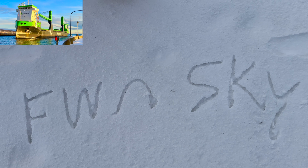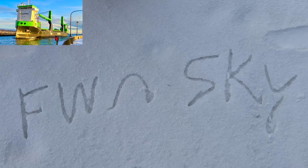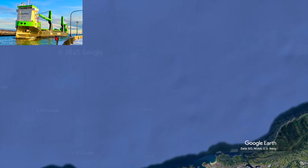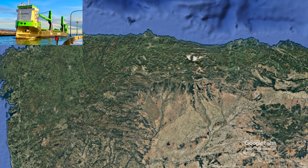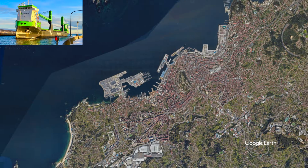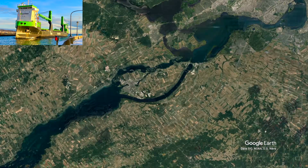So I'm going to lay out exactly how far this ship has come, the FWN Sky, to make it to Duluth, Minnesota. The first destination was Bayonne, France, and then it moved all the way to Vigo, Spain. And what's interesting, now it's going to make its way all the way across the Atlantic Ocean, and it's going to go to Valleyfield, Quebec, Canada.